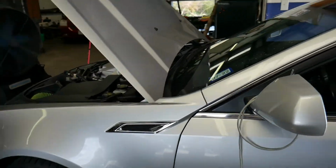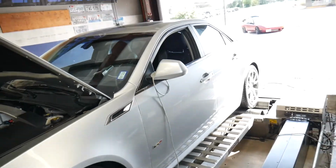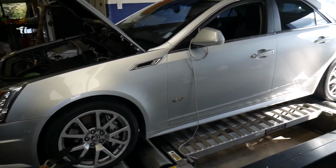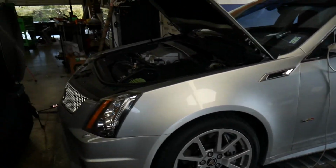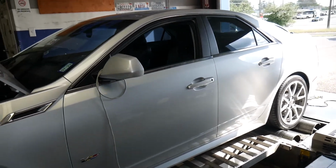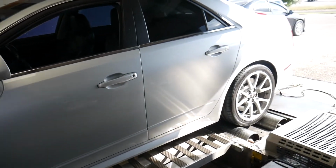That's pump gas numbers. The owner is on the way with some E. So we're gonna put some E in this thing and see if we can't bump it up some more. But I'm not sure if the customer wants you guys to see those numbers. So I think that's all y'all are gonna get of the V.